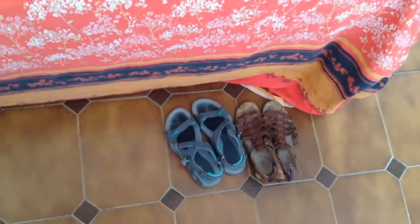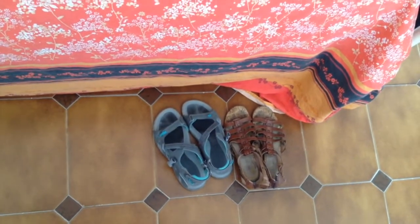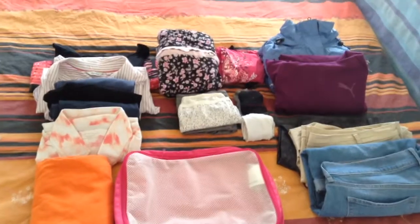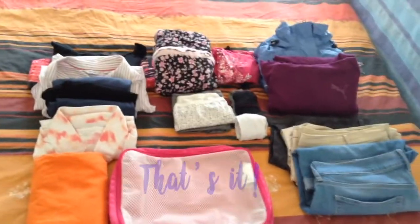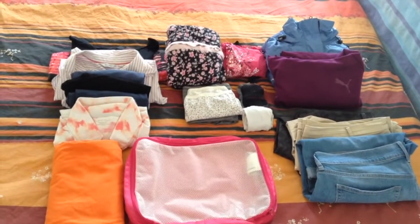And then in terms of shoes, I brought 2 pairs of sandals, one walking and a nicer pair of sandals for going out in the evening, and my pair of runners, which I'm wearing right now and I wore on the plane. So that's pretty much it in terms of clothes for 10 days, and so far so good.